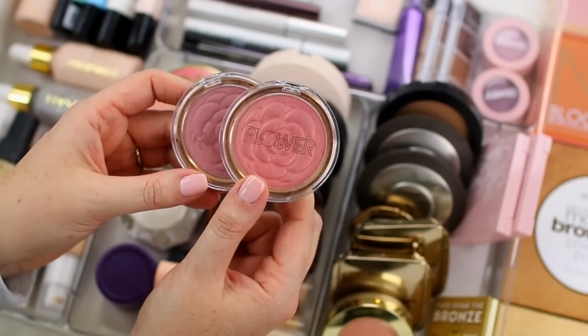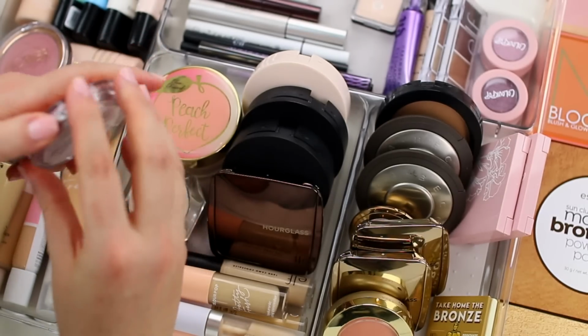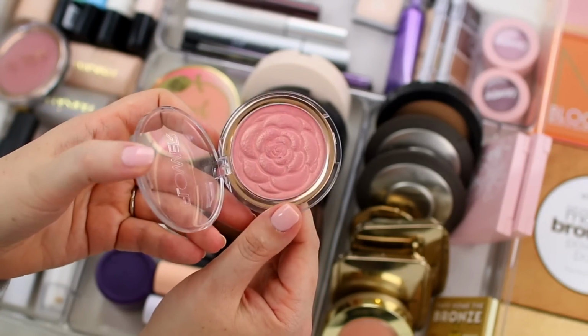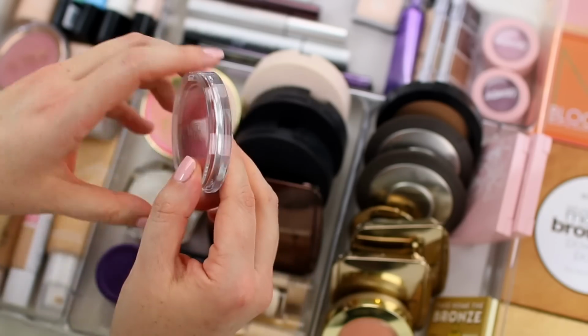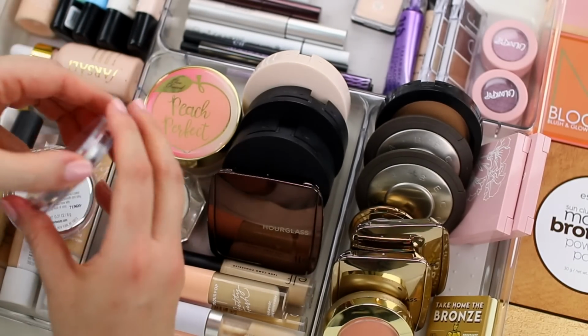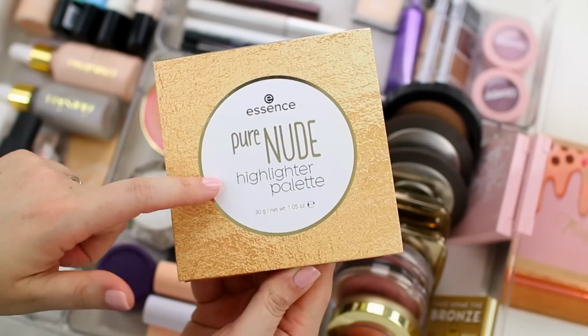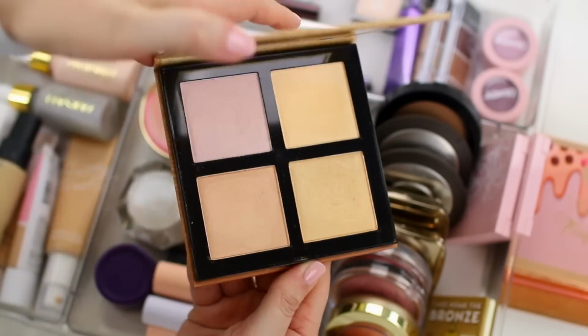And then I have two of the Flower Beauty Flower Pots blushes. This one is in Warm Hibiscus. So again, if you like a good shimmery, peachy coral for spring and summer, this one is nice. And then I also like the shade Sweet Pea on days where I'm going for something just a little bit more natural.